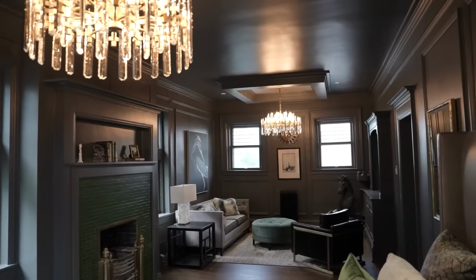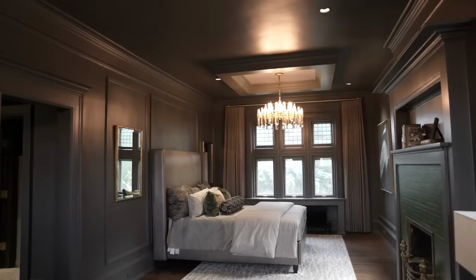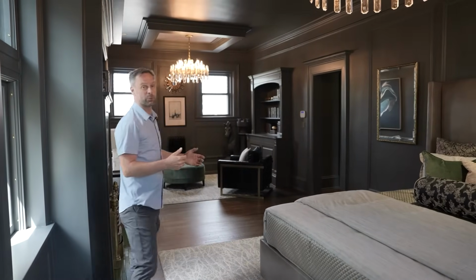So welcome into our primary suite. This would have originally been a set of rooms that Mrs. Pillsbury would have used as her sitting room. So this originally wasn't a bedroom, and we've converted it into our primary bedroom. What I love about the space is the fact that it's kind of two rooms in one.